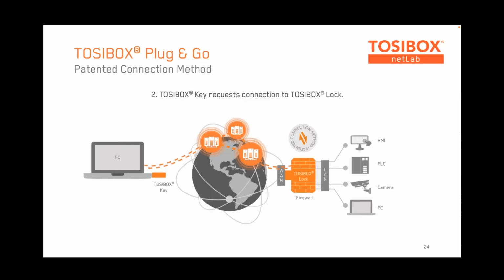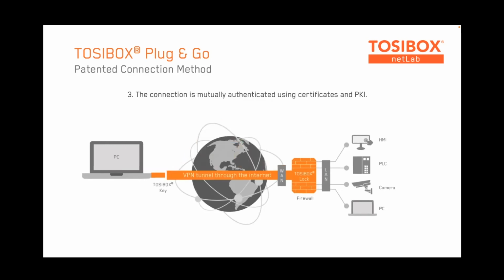And to establish that VPN tunnel now, the user with a key requests a connection to a lock over that matchmaker. And the matchmaker knows the lock, the key, and what's happening here is that the matchmaker tells both sides where to find each other. And here's a little magic coming into the game. Not really magic, but our patented technology. What we are doing is we completely switch out the matchmaker for the data channel in the end, because the matchmaker is only to let all of the products know how to find each other. And in the end, we have a direct end-to-end data connection, and there's nothing in the middle.